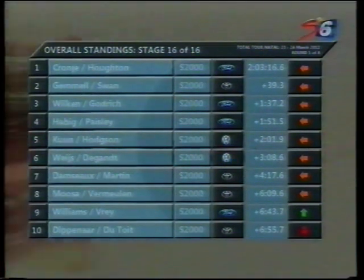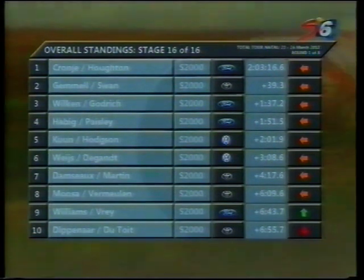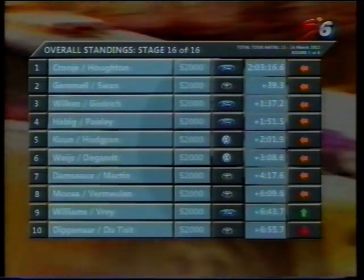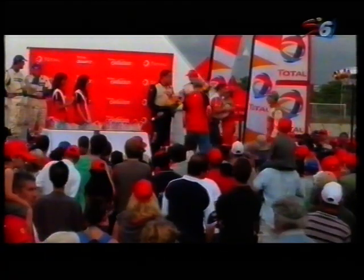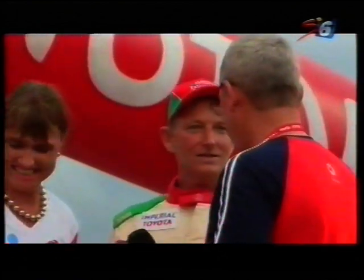Hubbick's fourth place earns the Basil Read squad the team prize, while the debut of the new BP Polo ended in fifth. Dippenaar takes the first Challenge victory and finishes in 10th. In a rally as tough as the Total Tour Natal, third place is an excellent result for Charles Wilkin. It's been a difficult day today, running first on the road, but the car worked well. Toyota lost one car on this event, but Johnny Gemmell's fine second position will provide some consolation.